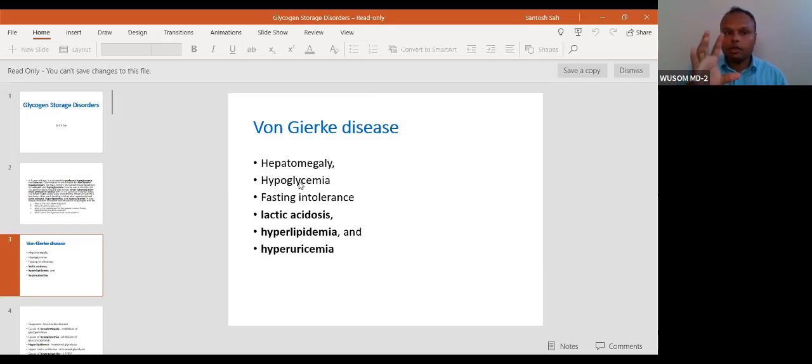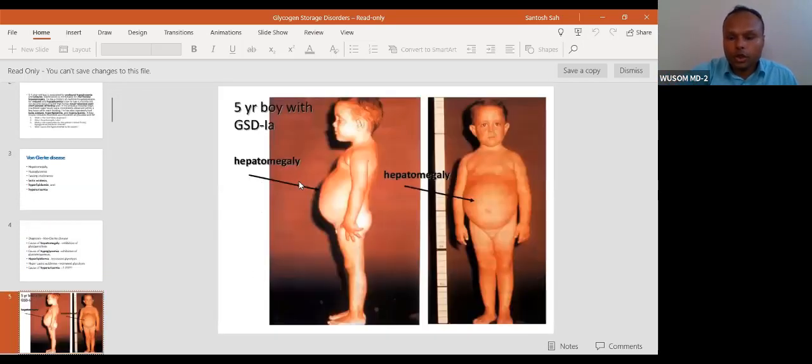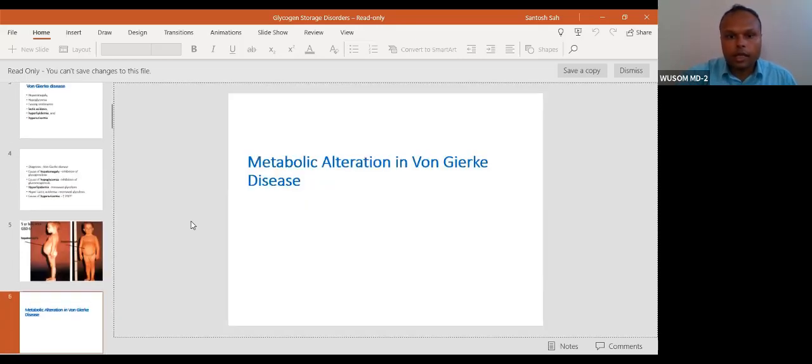And not only glycogen storage, I want you to correlate this glycogen storage disorder also with other fuel disorders. So go back and review that MCAT deficiency, okay? So that you can conceptualize, you can put everything together, all the pathways together. Now, you can see massive hepatomegaly. This is massive hepatomegaly in a 5-year-old kid. Okay, this is massive, and this is an autosomal recessive disorder. So you can find it in both male and female equally. This is a boy.